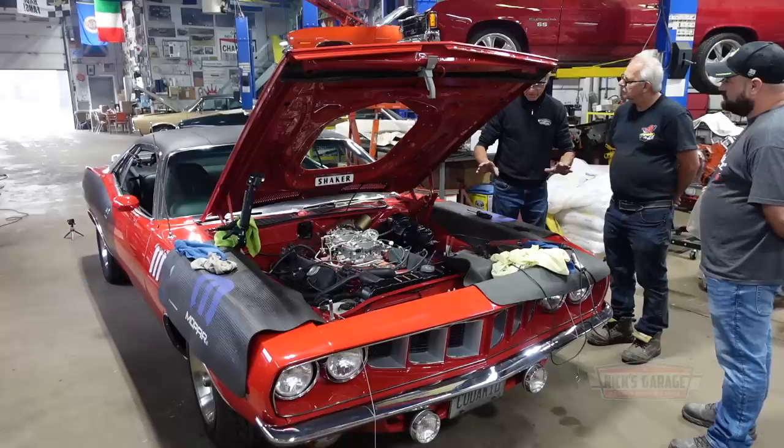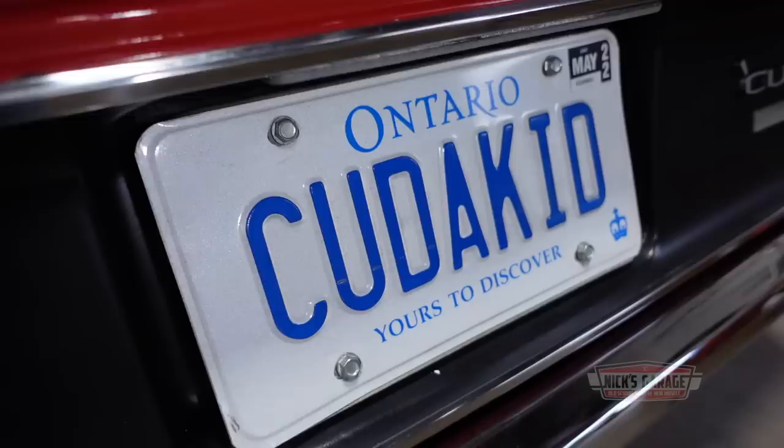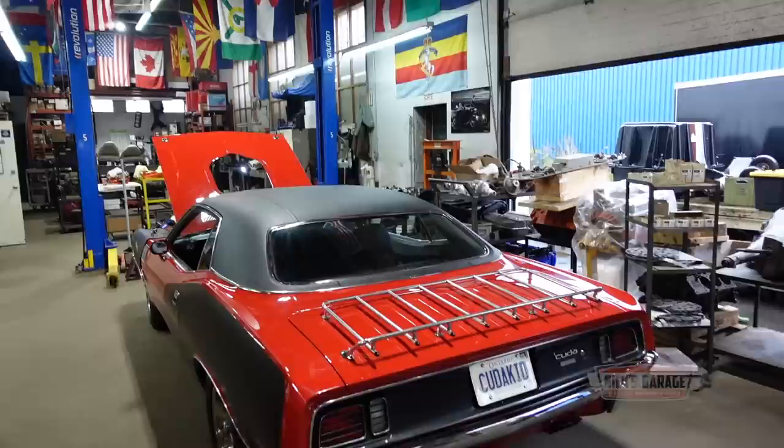At 900, 920, okay, let's see now. If I turn it off, we'll see if it runs on. So Mike the Cuda Kid finally got his Hemi Cuda running the way it should, thanks to a little help from Nick's garage. And Mike's luck continues to be good on this day.